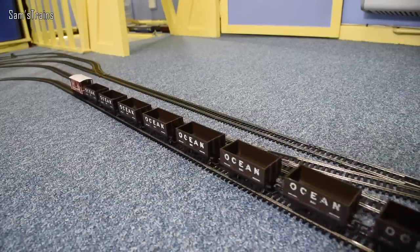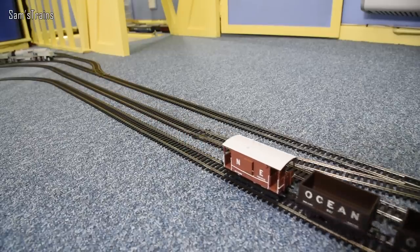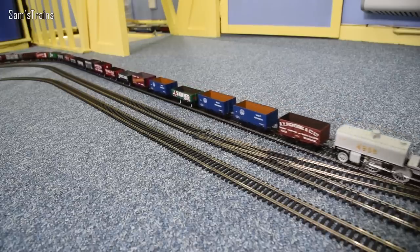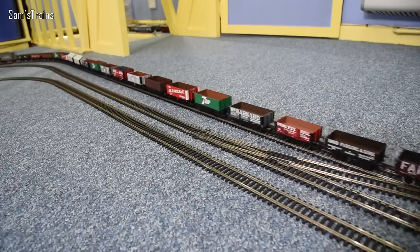But yeah, the Garratt is leaps and bounds better. Not 100% better, it's still got a couple of minor issues, but at least it looks good and it works. And I never expected to say that about any Heljan loco, so yes, thoroughly impressed with that. Right, let's watch it. Let's see how it goes up the hill.